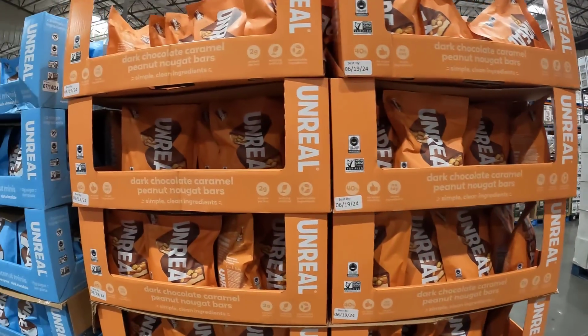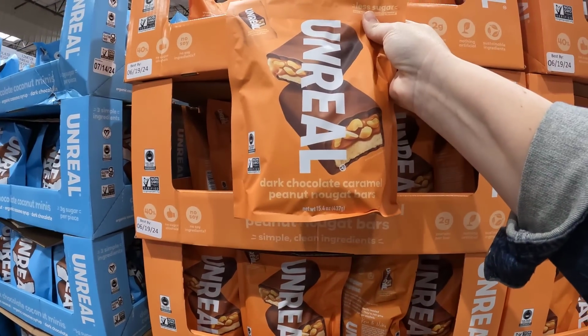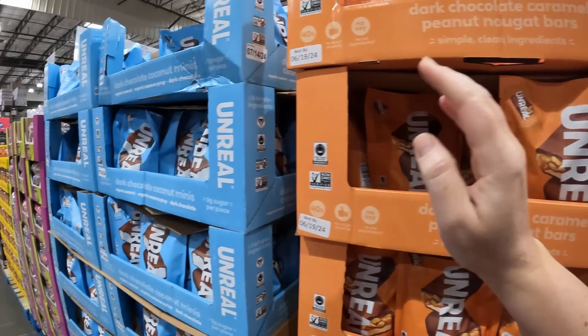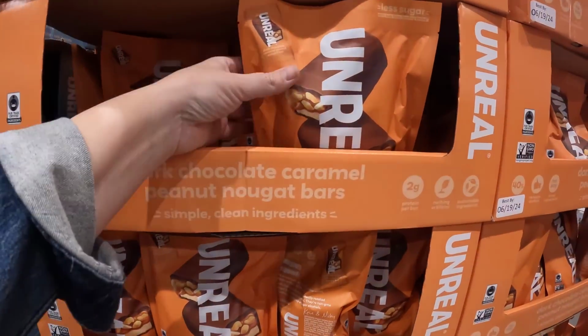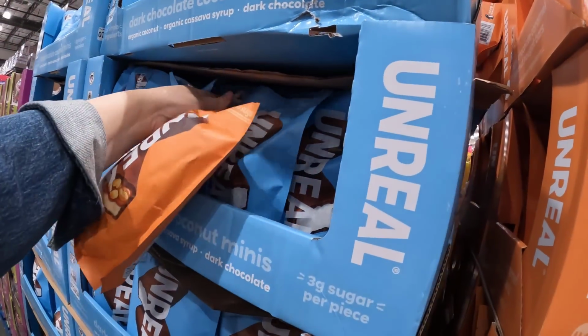$11.99. This is a new product. Unreal Dark Chocolate Caramel Peanut Nougat Bars. So that would be like, kind of compared to a Snickers. I really like their dark chocolate coconut ones. These ones are $10.89. And then these ones are $14.89.